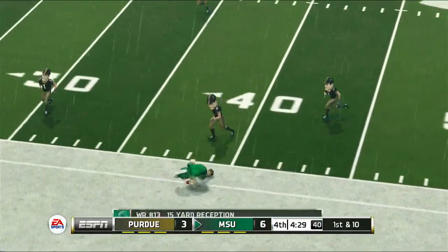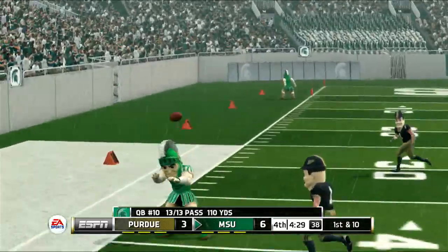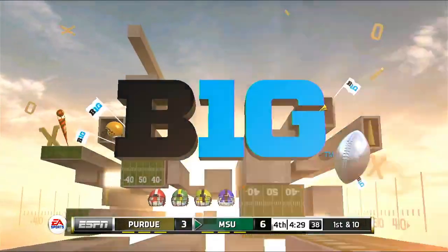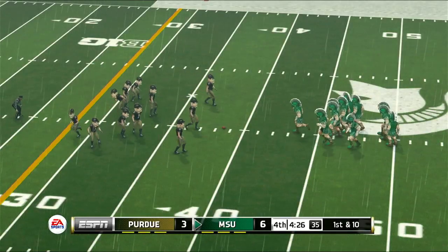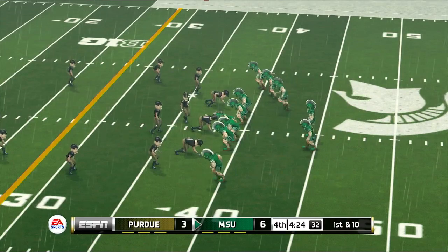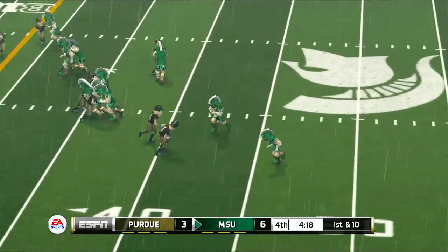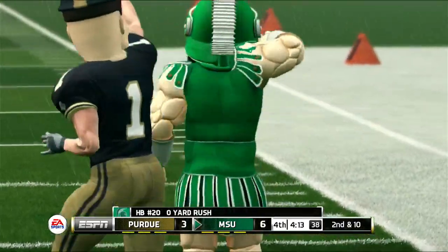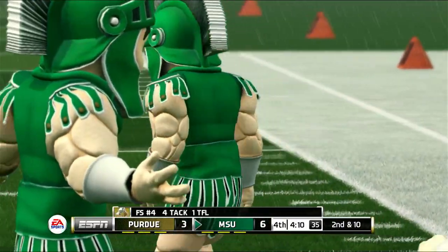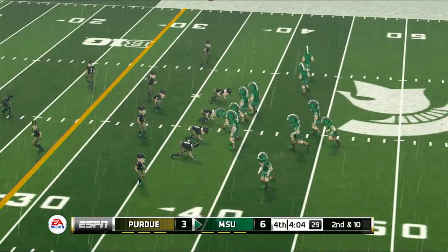Gets it out in a hurry. It's caught. First down, and he's out of bounds. Around the 38-yard line. That's a gain of one on the play. That makes it second and 10. From the 38-yard line, second down.